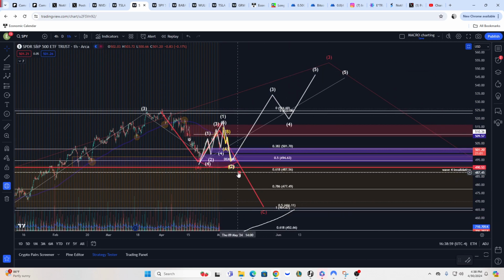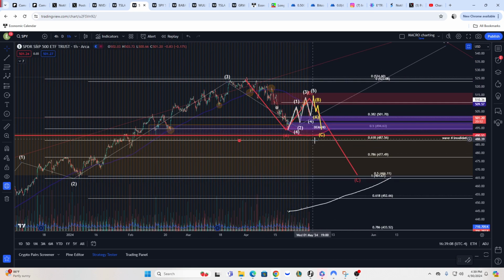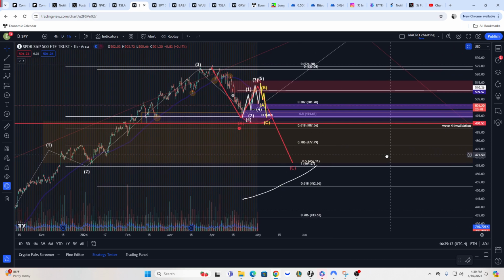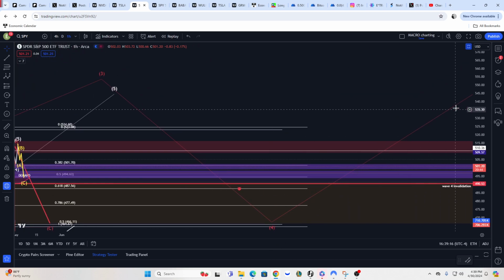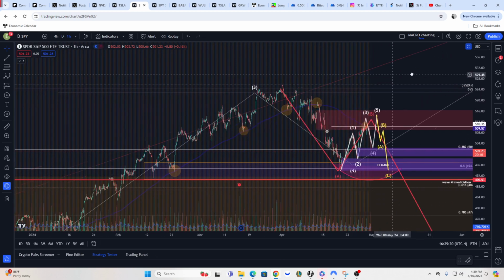And then we have this super rally that I've been talking about where we make a hell of a lot of money, right? So this is what I'm looking for. But if we give up this 494, this ABC wave could be playing out, in which it would be this where we bottom here and then we rally higher, right? So that's something we need to keep in mind going into tomorrow.